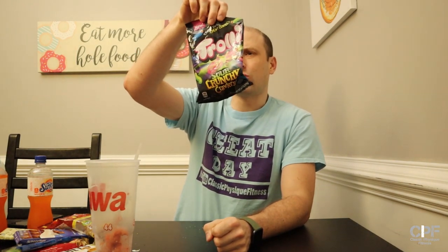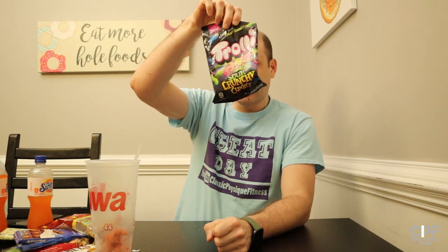Deciding what to eat. Like always. I found some new items. I don't know which one I want to try, or if I want to have some regular chocolate. Hardest decision at the end of the day when I have to make quick decisions what I want to eat. Too much, because at the end, my stomach is going to be full and I'm going to eat what I want to eat. I have multiple items I want to eat. Let's do those. New Trolli Sour Crunchy Crawlers.